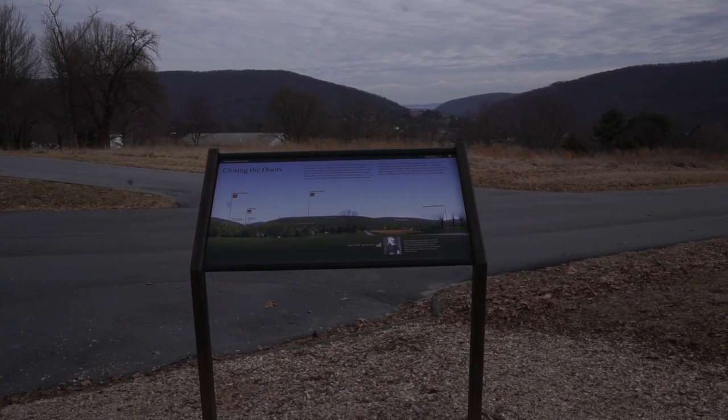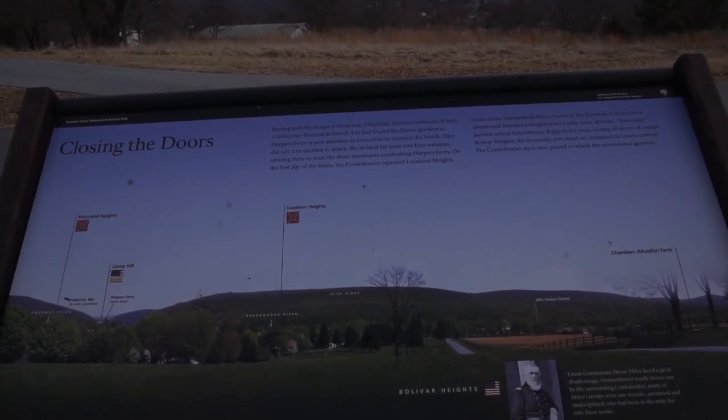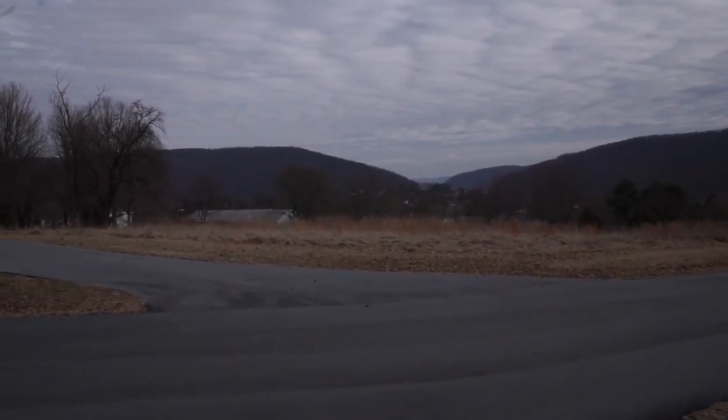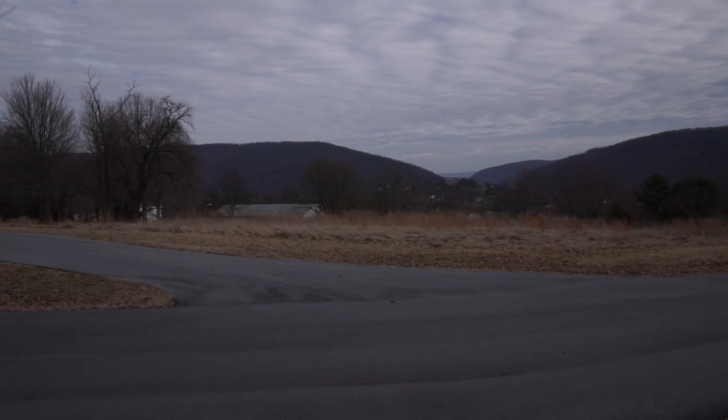You are standing at a wayside exhibit, on Bolivar Heights, in Harpers Ferry National Historical Park. In front of you is the town of Harpers Ferry, and the Gap in the Blue Ridge Mountains. Maryland Heights is on the left side of the Gap, and Cavalier Heights is on the right side.